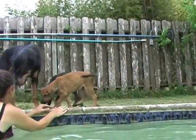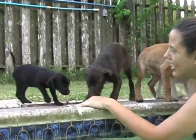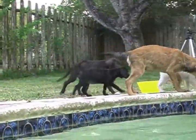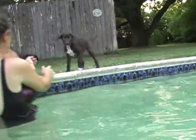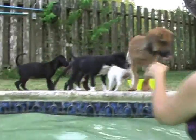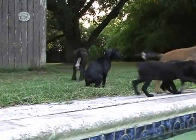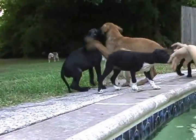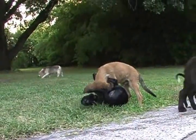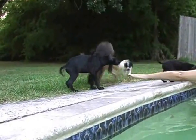I'm going to get you. I'm going to get you. Get the baby. Get the baby. Come here, you little jumper. You little prancer. Oh, here's another one. That one's a pushover. Oh, Heidi, watch, you're gonna get bit. Spencer. Spencer. Oh, that's a good puppy.